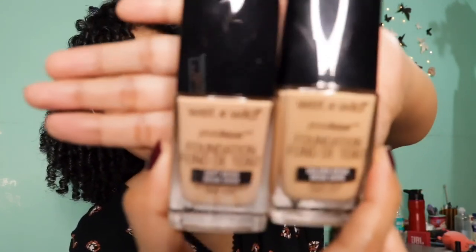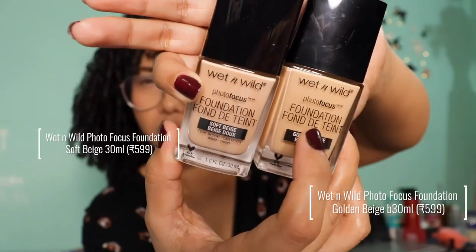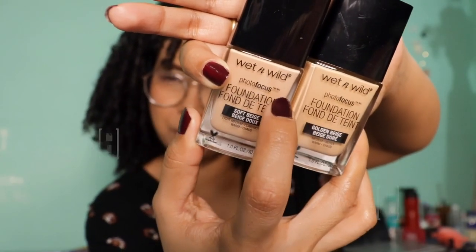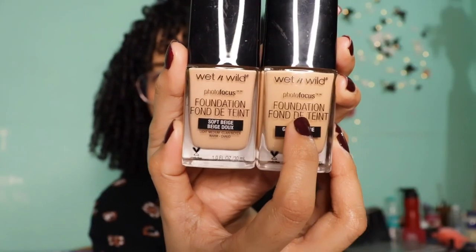And next product is, I bought this foundation from Wet n Wild. This is Wet n Wild Photo Focus foundation. Yeah, and one is in soap base and one is in gold base. These two foundations, I think this one is more yellow and this one is more pinkish in color. Yeah, I think for me this golden base will suit my skin tone. I think so. I don't know, we'll try it out.